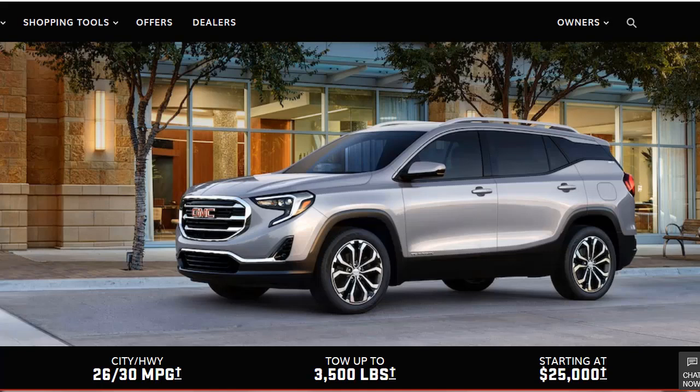On this episode of Build Your Own, we're going to build, price, and option a 2019 GMC Terrain SLT, as well as learn about the features and configurations.